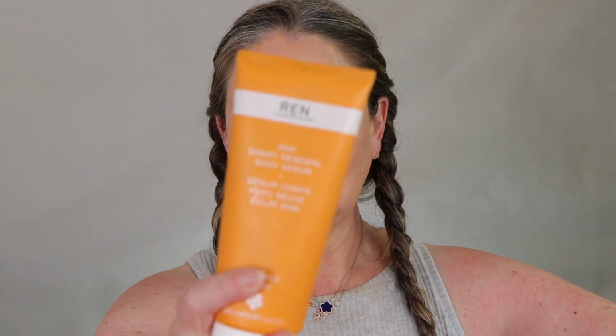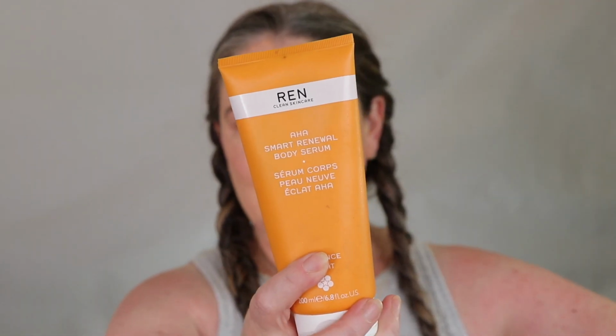So, you've seen Fuller. I've seen Fuller. Let's get into it. Oh, I didn't bring my glasses. This is the Ren AHA Smart Renewal Body Serum. This is lovely, but this is old, and it's a body lotion. I don't want to hang out with this for a long time. I think I've had it for 2 years or so. And it's great because it does a gentle exfoliation. And now I have a couple of other things that do the same thing that are newer.